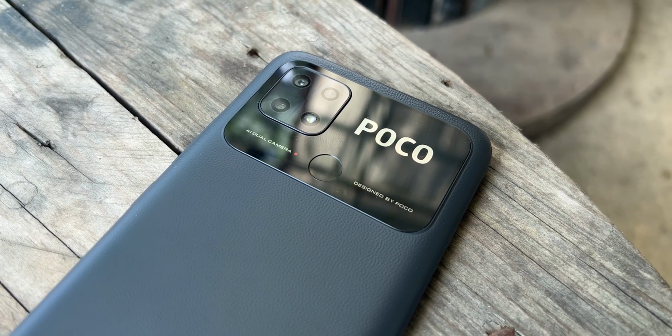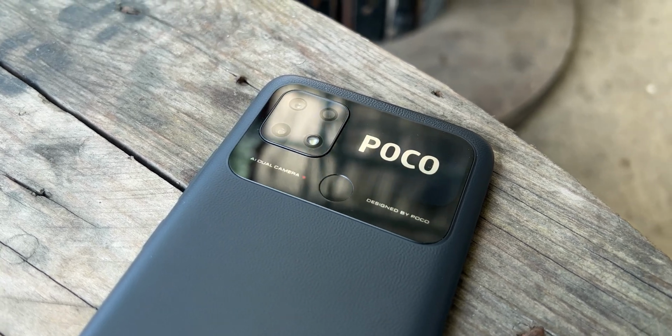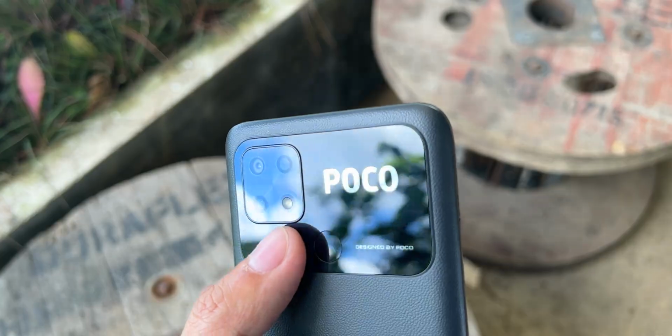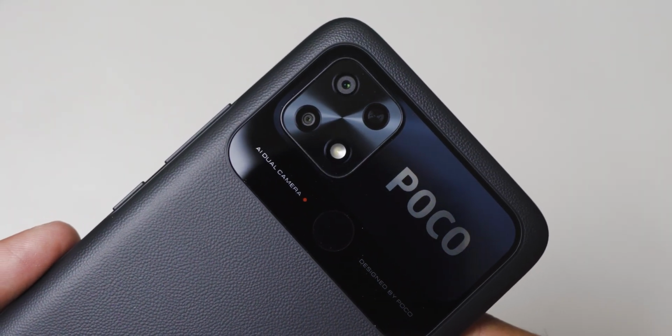The only useful camera here is the main 13 megapixel sensor. There is a 2 megapixel for depth, but that doesn't really do anything, and of course the LED flash, but the other one is basically just there to fill the gap.